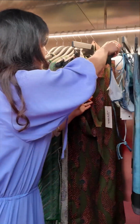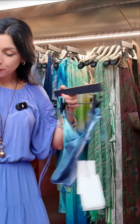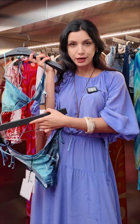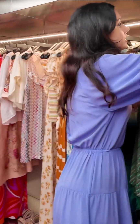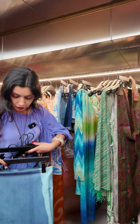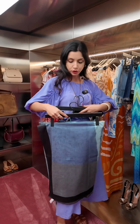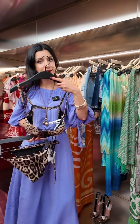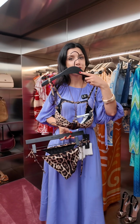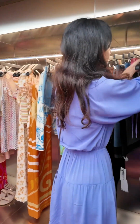So one is Jean Paul Gaultier. This is not so popular when it comes to bikini and resort wear, and that's the reason why I love it. So I have this one with cover-up, a big scarf that could be styled as a sarong, or separate, like denim shorts from Pucci. Dolce & Gabbana, how sexy is this? Imagine it with sheer black pants. It will look amazing for a beach club.